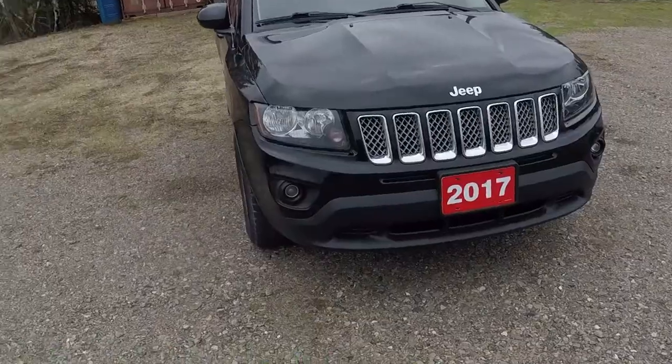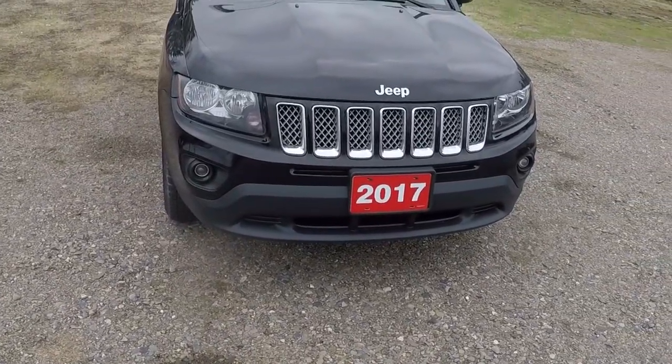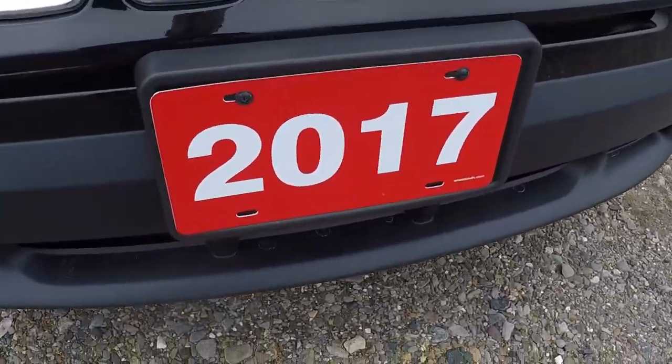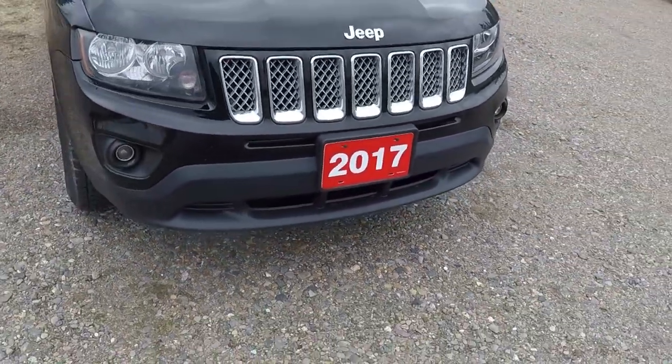So we finally received our Jeep from Quebec. It's not exactly as advertised. For some reason, they've got this 2017 license plate on the vehicle. But the vehicle is not a 2017, it's a 2014, and I knew that when I was buying it.